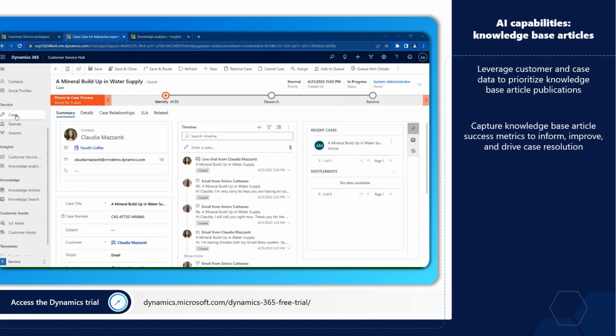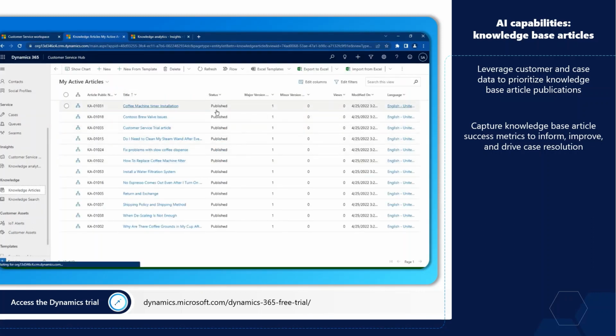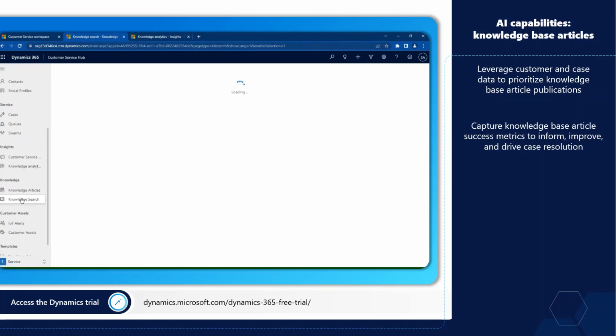Within Dynamics, we can convert cases to knowledge-based articles. Once a case has been closed, we go through and convert that case into a knowledge-based article. Within knowledge-based articles, we can then edit, and we have different stages. As in cases, we have the business process ribbon, where knowledge-based articles can be created and published. We're going to do a knowledge-based article search as well, so we can look for a certain knowledge base article that's been published within the system.